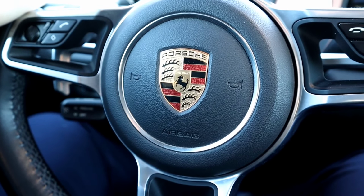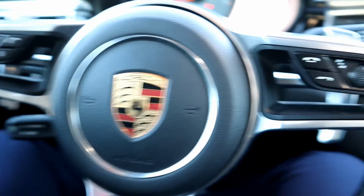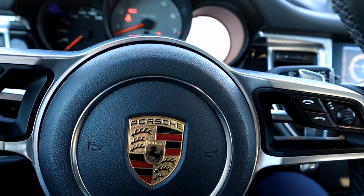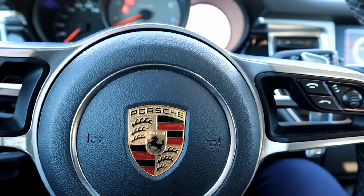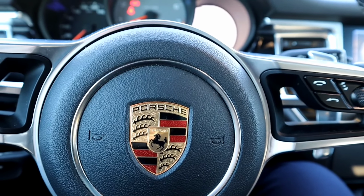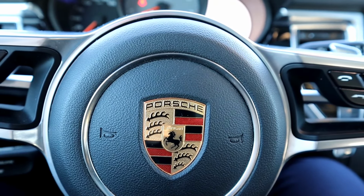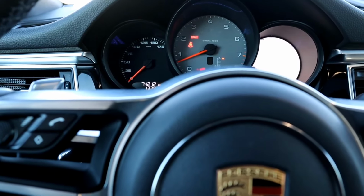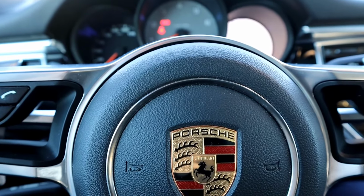As far as the fit and finish goes, a little bit different story here. So the '16 Macan S, I gave an 8 out of 10 for fit and finish. Not the case with this car. I don't know what happened. This is 2 years newer, but it has more miles than that one. That had about 65,000 miles. This isn't much more with 74, but something's a little bit off in here.